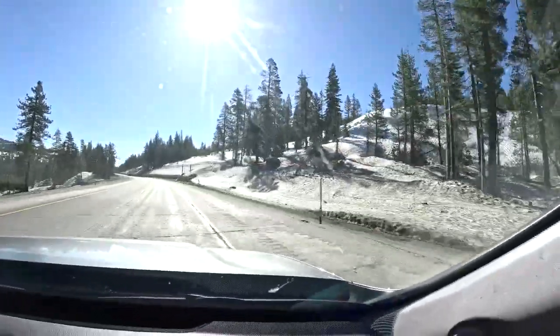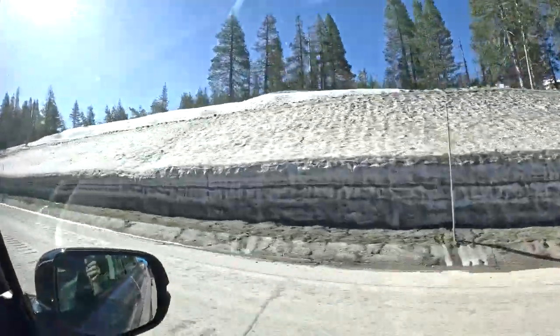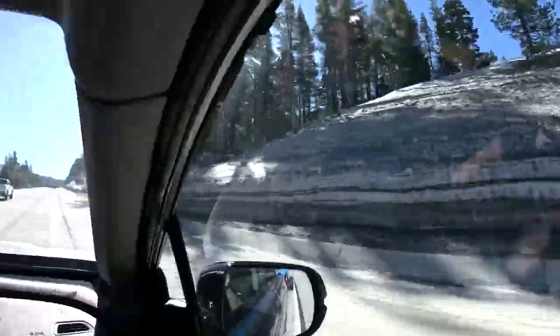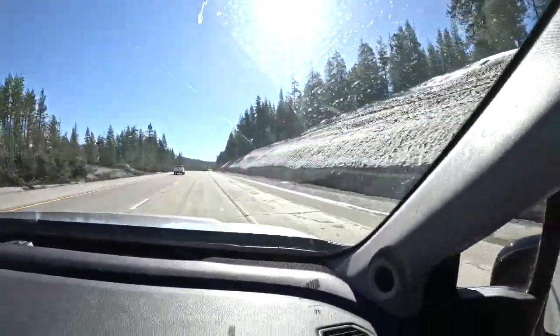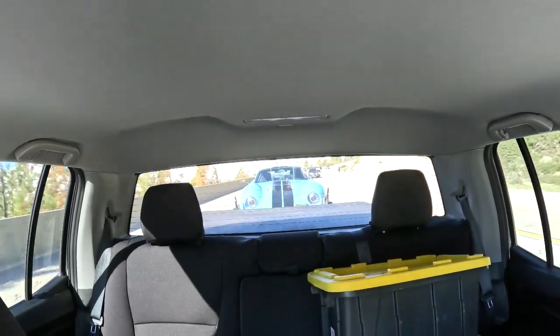We didn't think there was that much snow, and then we climbed another 1,000 feet. As you can see now, there is still a lot of snow. So it's May 18th, and there is still a ton of snow up here. Actually here, Donner Pass ski area, so we're basically at the summit now, and yeah, there's a lot of snow. It's gonna be a long time till this all melts. Damn guys, still tailgating.